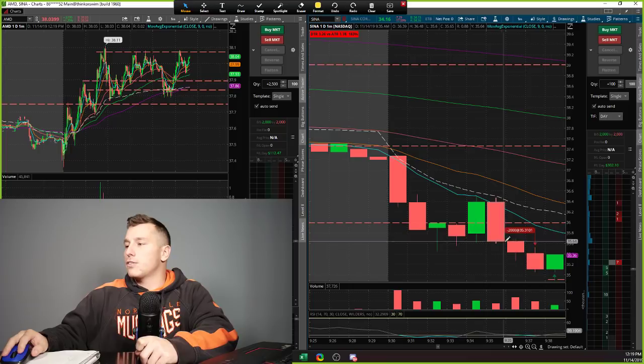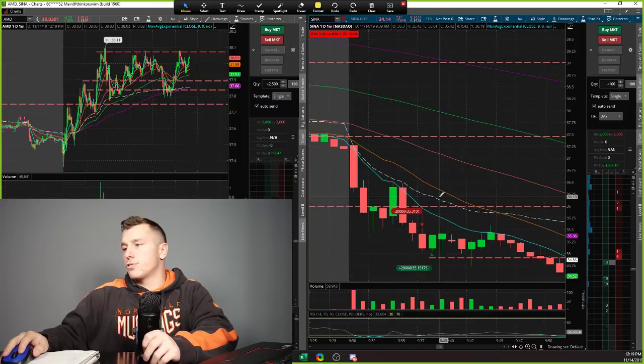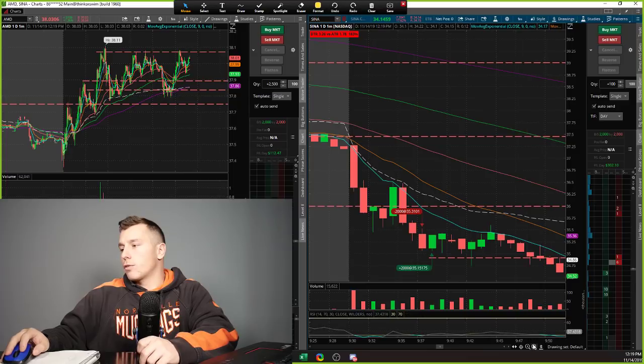By the time I got to it, we were pretty much opening up on this candle. So I ended up getting short. It was pretty much a quick scalp. I got short 2,000 shares at 35.31, took those shares off at 35.15, resulting in a quick $300 win.